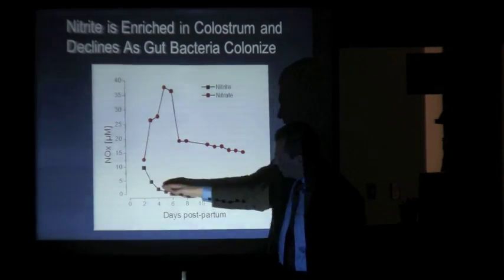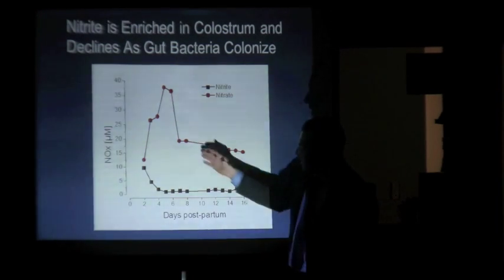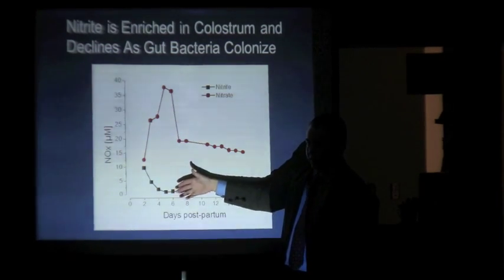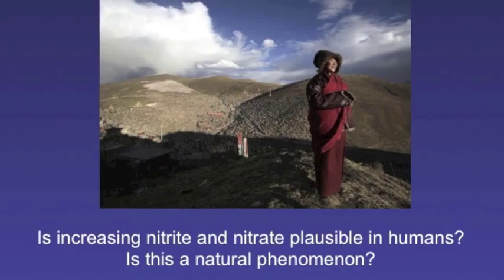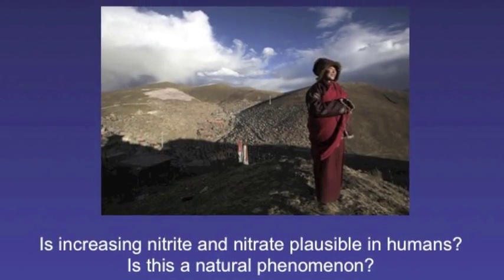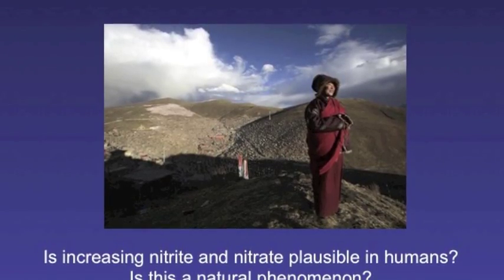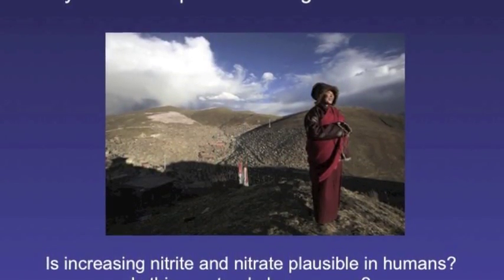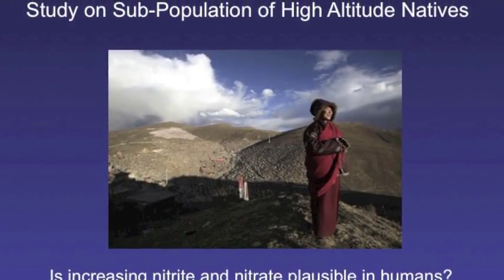But then as the gut becomes colonized over the first 5 to 7 days, then the ratio of these anions change, because the baby then has the bacteria in the gut to do this metabolism of this molecule. And we think we can overcome a number of different neonatal conditions that are associated with breastfeeding, such as necrotizing enterocolitis. And so we've got studies ongoing now to investigate that.